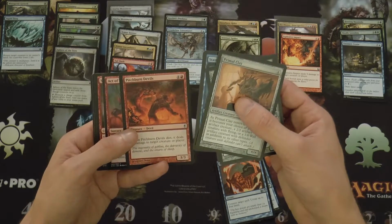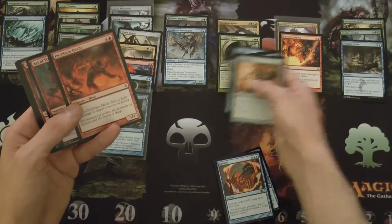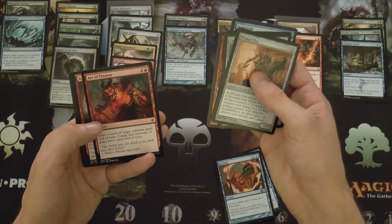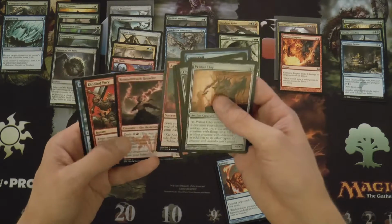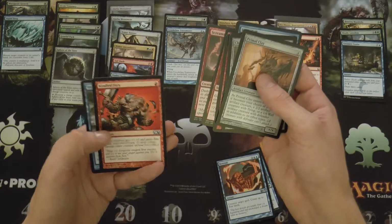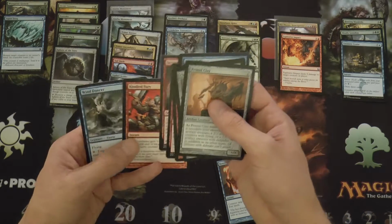Other options for this deck include Pitchburn Devils, but I like some of our other 5s, or other expensive creatures, better. Act of Treason, but this deck isn't super aggressive. Screamreach Brawler, this deck isn't super aggressive. I think Mutagenic Growth is probably a better trick in this deck because it can be essentially free.